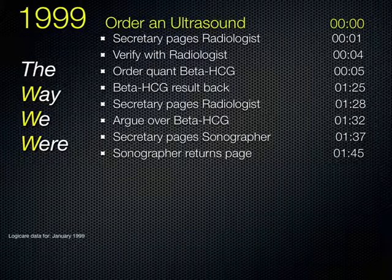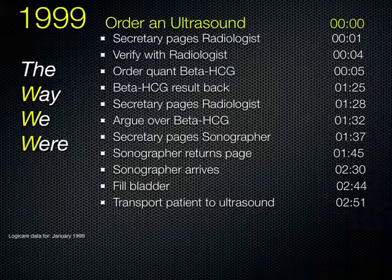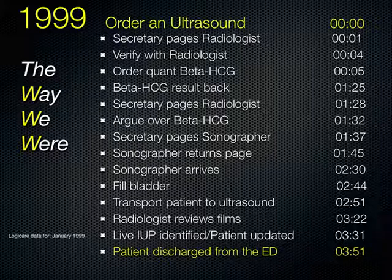They finally call the sonographer back, and the sonographer knows they've got exactly 45 minutes to come in to the emergency department. When they get there, they do a comprehensive ultrasound. They fill the bladder, they transport the patient down to ultrasound, and then the radiologist takes a look at the films. They see a live intrauterine pregnancy. We update the patient, and then the patient goes home from the emergency department 3 hours and 51 minutes after they arrived.